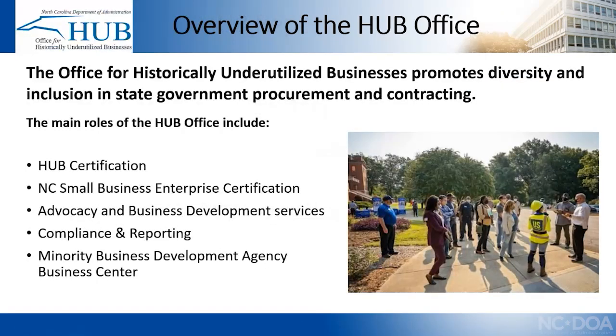So a little bit of overview about the Hub office. We are the Office for Historically Underutilized Business, and we promote diversity and inclusion in state government procurement and contracting. Our main roles include Hub certification, so we are the certifying entity for historically underutilized businesses in the state. We also certify the North Carolina Small Business Enterprise certification. We do advocacy and business development services with the firms that are certified. We do compliance and reporting, and we have the Minority Business Development Agency Business Center, which is a grant from the U.S. Department of Commerce.